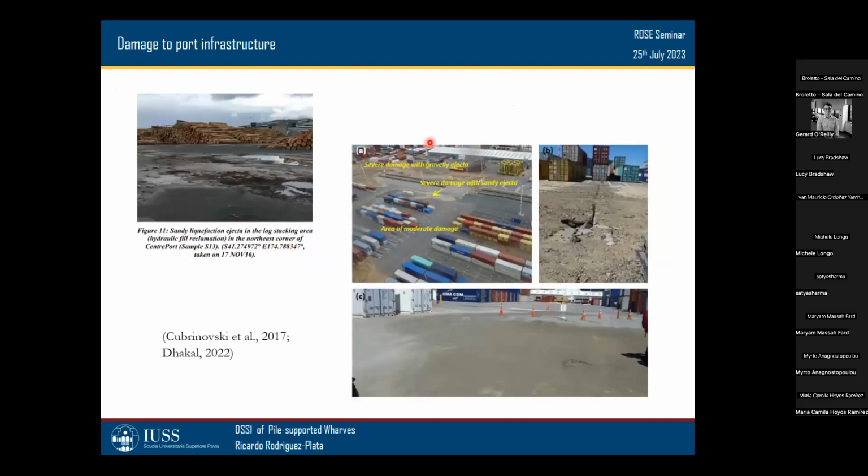Another example of how liquefaction manifested at the port: you can see in all these pictures some mud, some sand, some sand particles spread all across the port. That is a manifestation that we call sand ejecta, which happens during earthquakes when there is liquefaction.